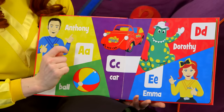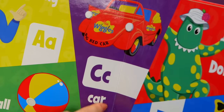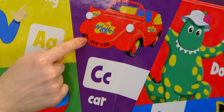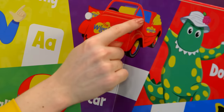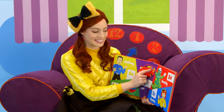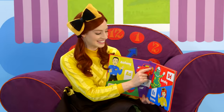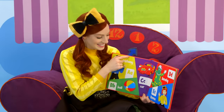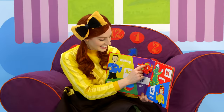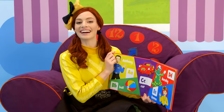C sounds like K for car. And have a look there. That's the big red car. Toot toot chugga chugga, big red car. And there's a blue seat. That's where Anthony sits. A red seat. That's where Simon sits. A purple seat at the back there. That's where Lockie sits. And the yellow seat here. That's where I sit to drive the big red car.